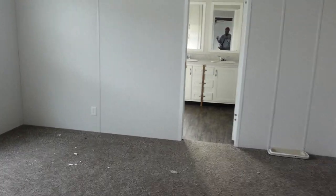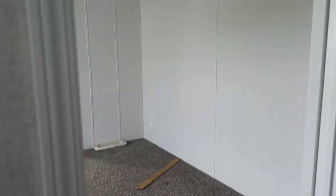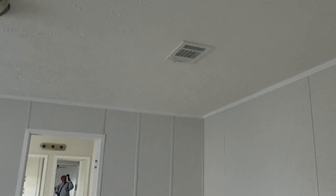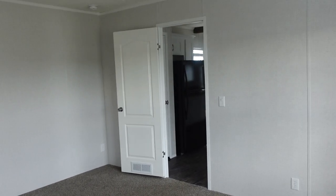Now, back through the kitchen, we have the master bedroom. All right, so this is your master bedroom. Two large windows there. All of this is master bedroom. Nice size master bedroom. And I did want to add, because I didn't say it before, the vents are in the ceiling, you guys. Awesome. This is an awesome single wide. Love it, love it, love it. So for all of my people looking for a single wide, this is a pretty awesome single wide.